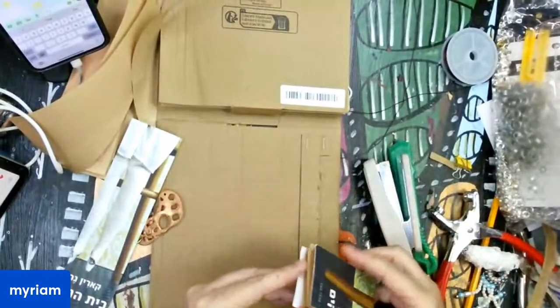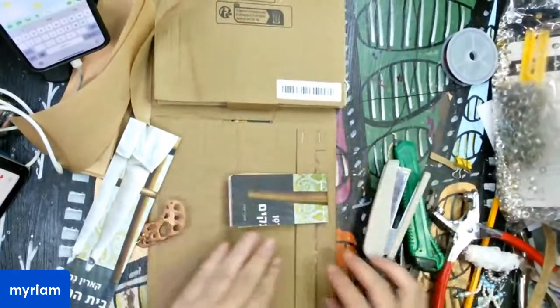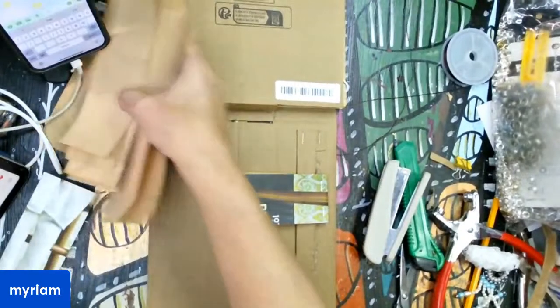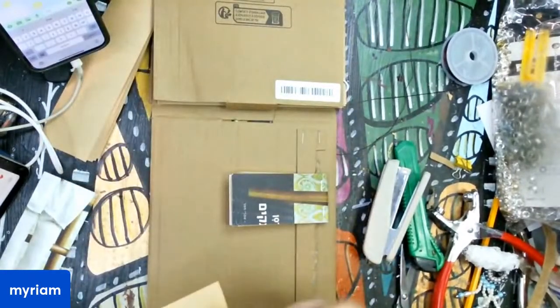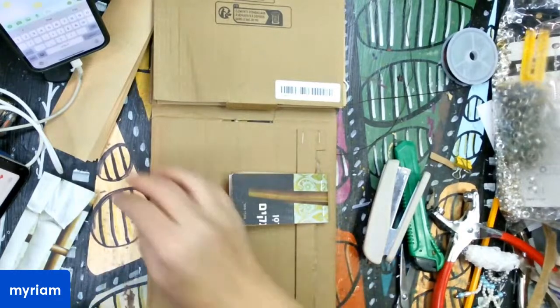There, I have my notebook. Oh, that works great. 1, 2, 3, 4, 5, 6, 7, 8, 9, 10.